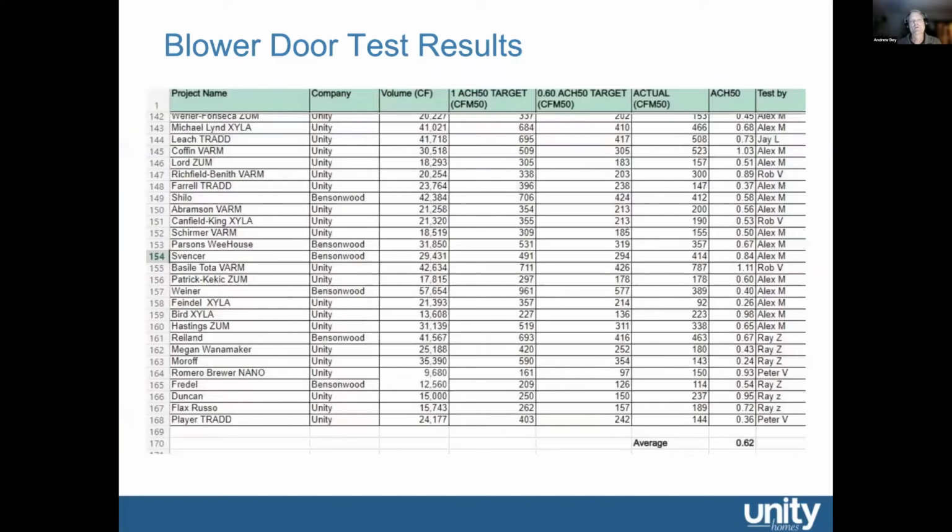You don't need to really grasp this whole thing, but basically I did a quick review of the last 20 or so Unity projects in terms of the blower door test results that we've been tracking. There are a few Bensonwood projects, because I was kind of curious. We tell people that consistently we reach that passive house level of air tightness, which is 0.6 air changes per hour at 50 pascals of depressurization with a blower door test.